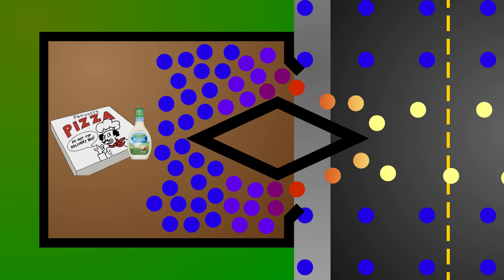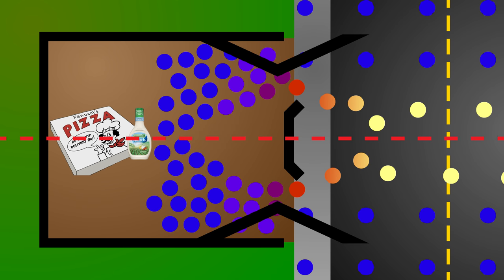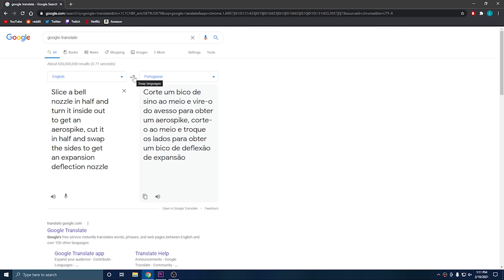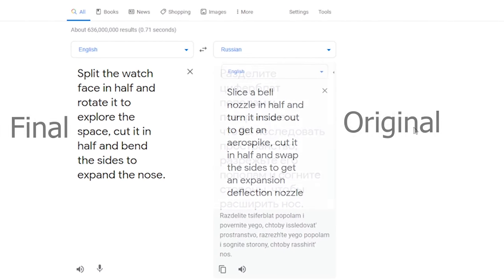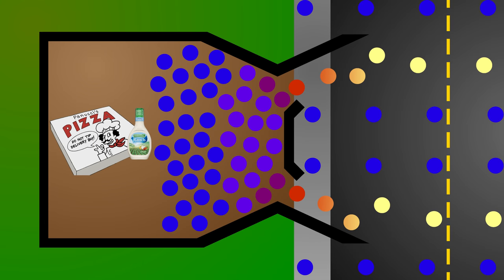Alright, there's one more strange nozzle I want to talk about today, and that's going to be splitting this aerospike in half and switching the sides again. Now, at this point, this is reminding me less of rocketry and more of Translate Telephone, where you throw a sentence into Google Translate, you flop it around between a bunch of different languages, and then what you end up with when you come back to English is just total nonsense. But while this does look like a garbled mess, it is a real nozzle, known as an expansion deflection nozzle.